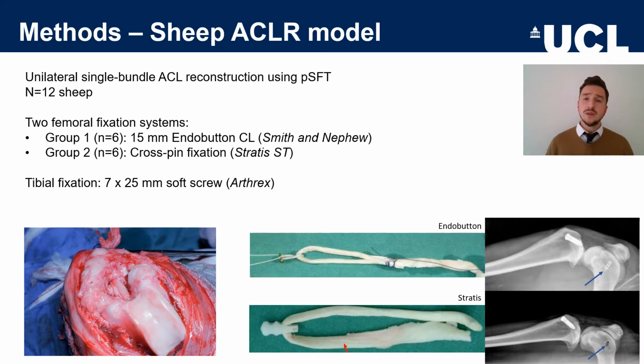So the methodology was to use an ovine sheep model of ACL reconstruction. Twelve sheep were included, and unilateral single bundle ACL reconstruction was performed using porcine xenograft. The sheep were divided into two groups. The first group used Endobutton as their femoral fixation, and the second group used cross-pin fixation using Stratus. Tibial fixation was achieved using a soft screw in all cases.